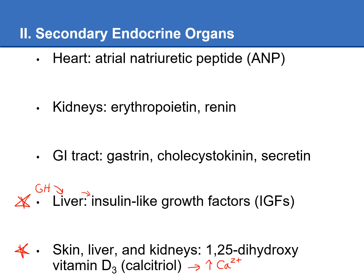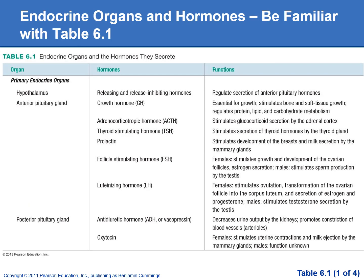You don't need to know the hormones for the GI tract. And then we're going to be talking about the ANP from the heart and the hormones from the kidneys, erythropoietin and renin. We're going to be talking about those later on in some different chapters, so don't really worry about those right now. And then table 6.1 from your book is really nice because it has all of the endocrine glands and the hormones they secrete and then what they're doing. So that would be really good to look over as well.